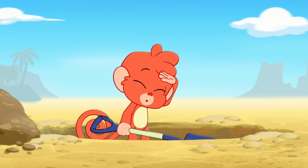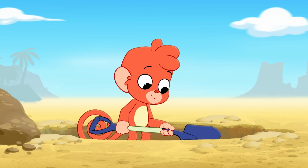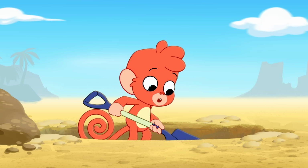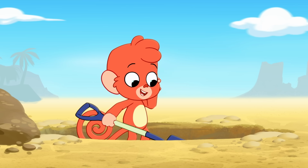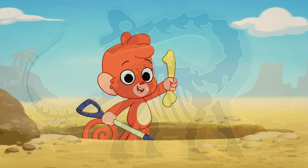Baboo. Are you digging for dinosaur bones? Mm-hmm. Haha, cool. Wow, Baboo has found some dinosaur bones. Let's find out which dinosaur they belong to.